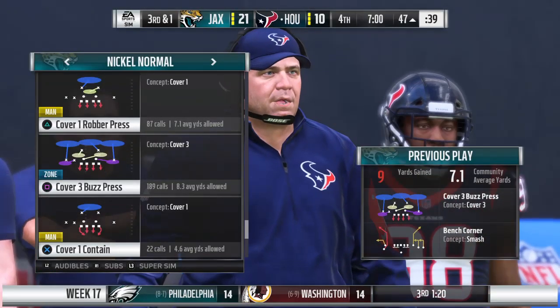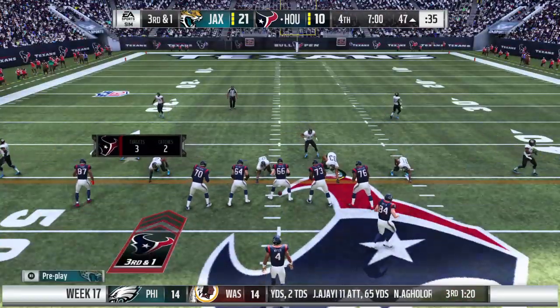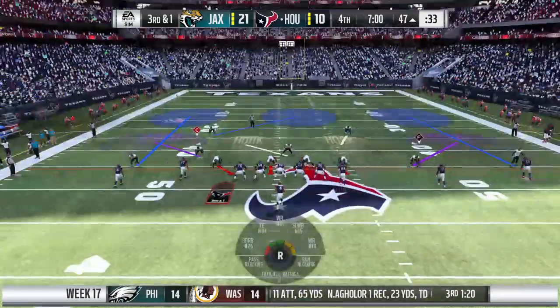It's Texans football, but they trail here. The Texans on third down. They've converted just 2 for 6 thus far. They need just a yard here. It's 3rd and 1.